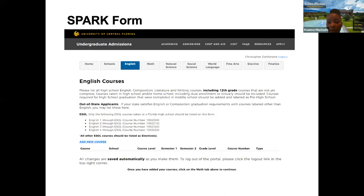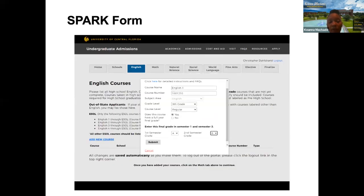So once you are ready, you'll hit the Add a New Course link that's here in blue, and you'll be able to see this pop up. So again, it's going to provide you with another option to look at detailed instructions in case you want to review this information prior to adding any courses. But as you see here, you'll just simply add the course name as listed on your high school transcript, the course number. Now the subject area is going to automatically populate, so you don't have to input this information because it will be dependent upon which tab you're in.